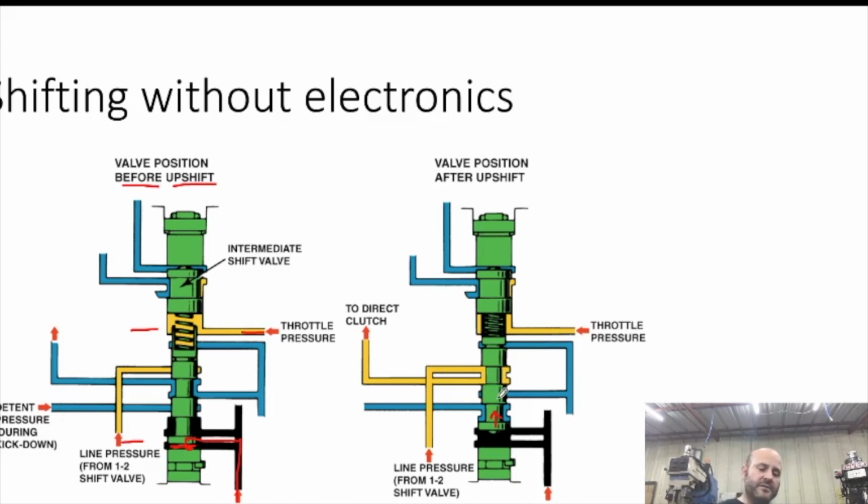Now on the other end of it, we could reverse this to make that valve go back down so we can go from second gear to first gear. The throttle pressure, this guy right here, it will go up high enough. So you're cruising at 20 miles an hour in second gear, and you want to get a downshift, you floor the gas pedal. So you can either affect it with TV cable, TV pressure, or modulator pressure, because it's going to see it go to zero vacuum, which is going to cause the throttle pressure to go up. And that throttle pressure increasing will then, along with this spring, push this valve back down, forcing a 2-1 downshift. And that's how the transmissions are going to shift without electronics.